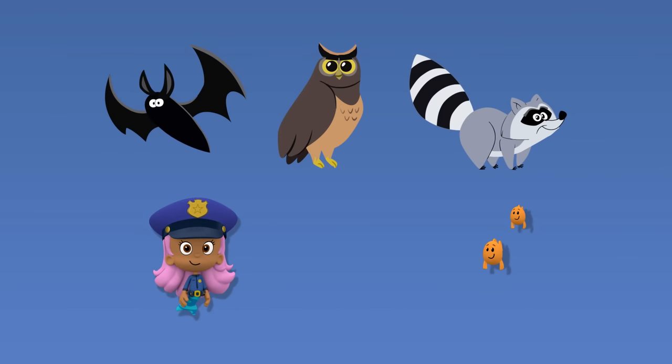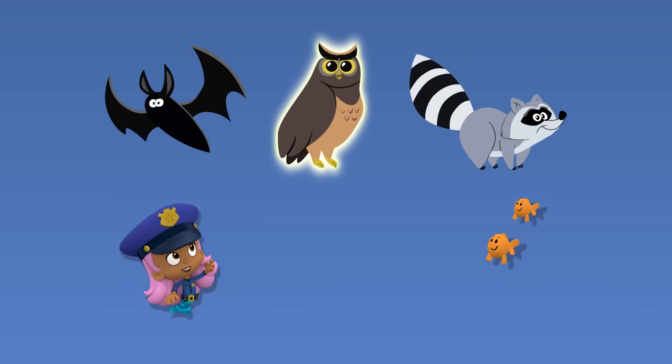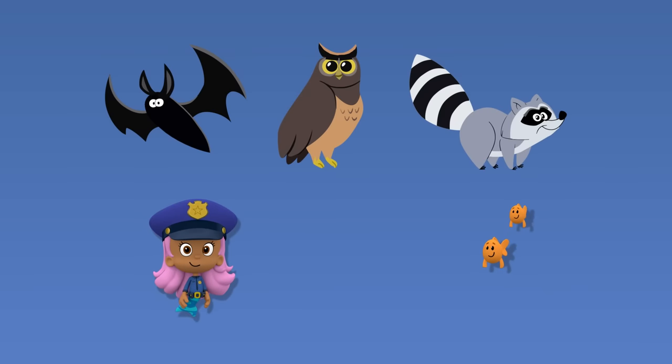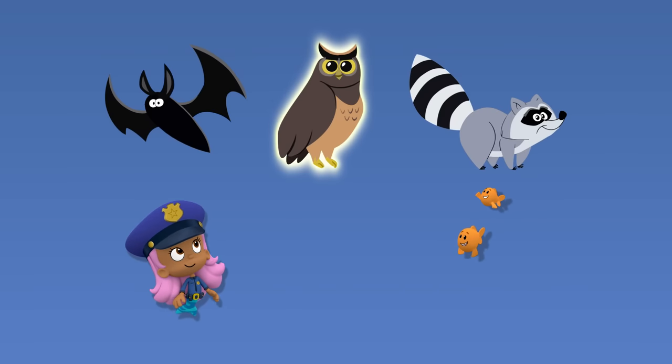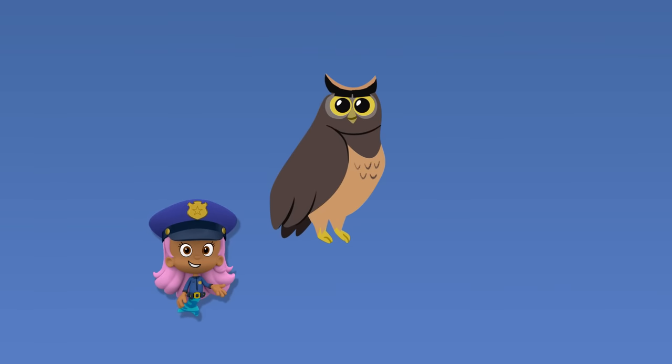We need your help. Which of these nocturnal animals has really big eyes so they can find the mysterious lights in the dark? The bat? The owl? Or the raccoon? That one, the owl. Yeah, owls can see really well at night. Thanks for your help.